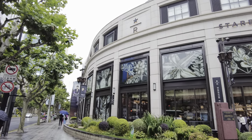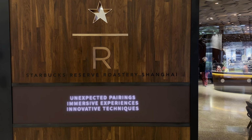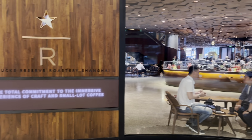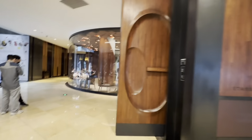So my family are here at West Nanjing Road in Shanghai. We are here to explore the Starbucks Reserve Roastery. It's an impressive and immersive coffee experience known for its size, unique features, and innovative design. As you can see from its logo, this is not your regular Starbucks outlet. It is a Starbucks Special Reserve Roastery.